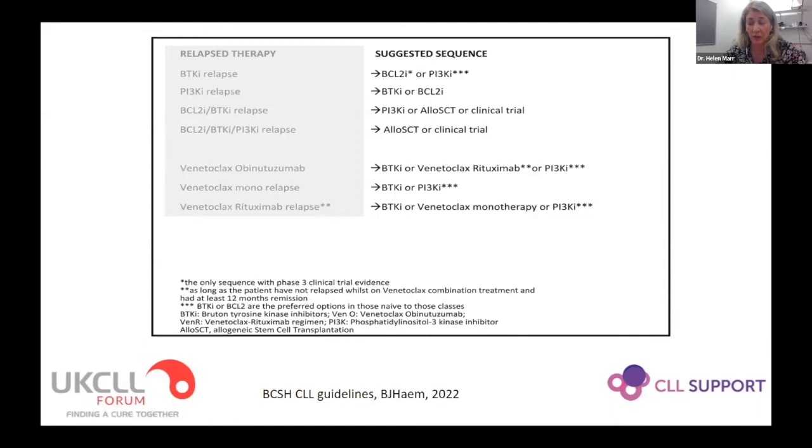In patients who have had venetoclax rituximab previously, we've had access to venetoclax rituximab for 3 years now, so we are going to be seeing patients who've had that previously and are relapsing. Well, we can use venetoclax monotherapy, though there's very little evidence, certainly no prospective evidence for that sort of approach. We can use a BTK if the patient's not had one before. If the patient has had venetoclax before and has progressed, or if the patient has had a BTK before, then we may well be looking at using a PI3 kinase inhibitor. Jumping into the top section here, patients who've relapsed after a BCL2 inhibitor and BTK inhibitor, we now might be looking at PI3 kinase inhibitors, clinical trials, and allogeneic transplants. And I'm going to talk a little bit about that now.